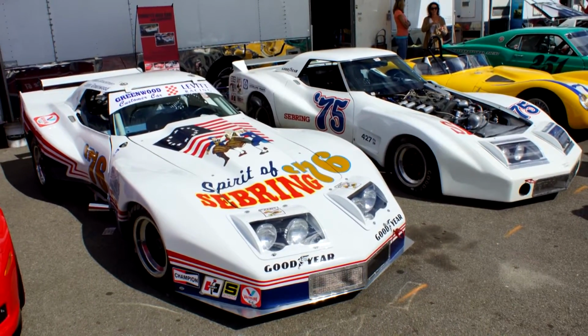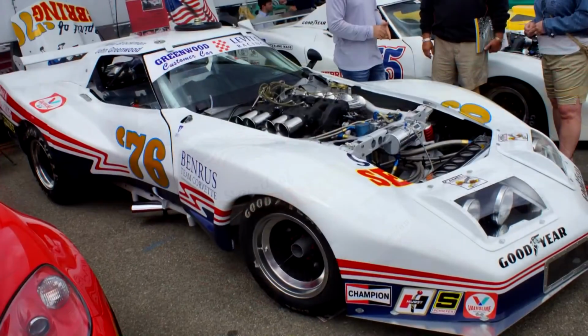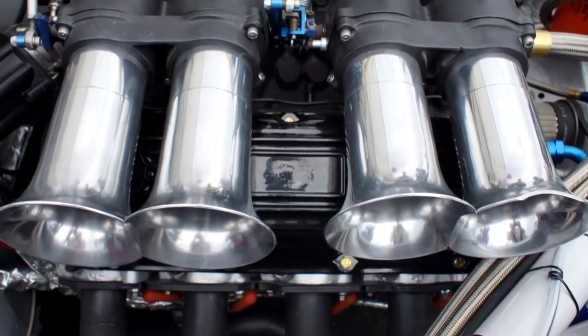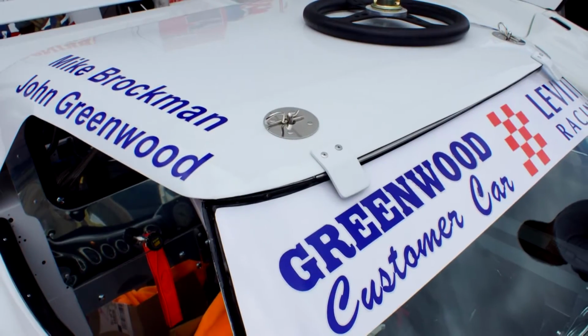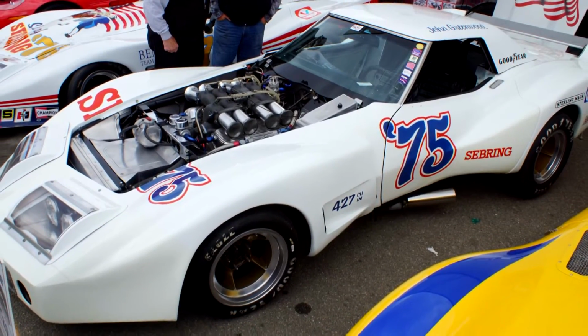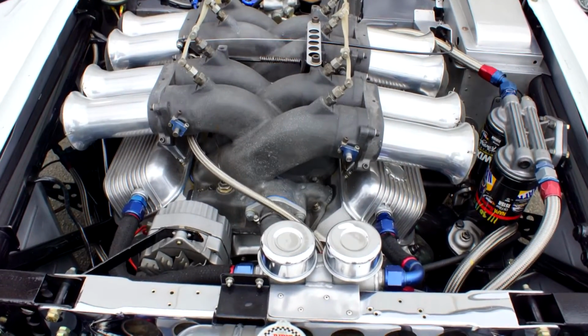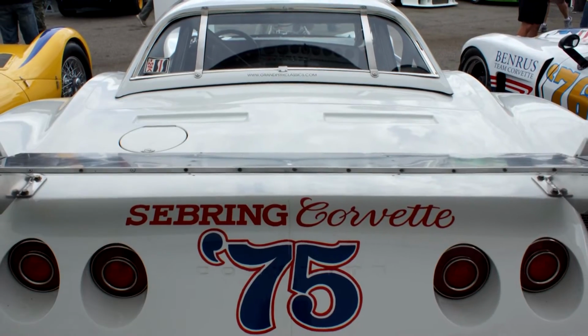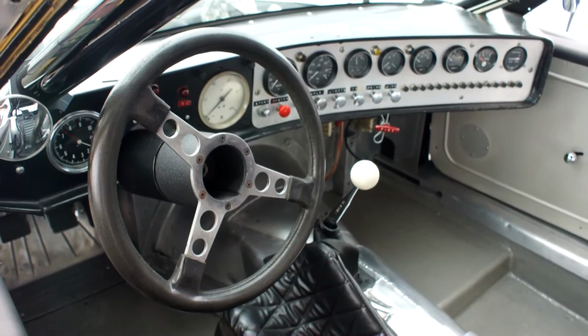We found Lance Smith's shop here at Monterey, and we've got the 2 cars in front of us that are most famous probably of all the John Greenwood cars. John had Bob Riley design a chassis for him, and he was working with GM to design the wide body panels. So that's what happened here. Between the Bob Riley suspension, GM wide body, Randy Berg paint, John came up with what he called the Customer Car Series.